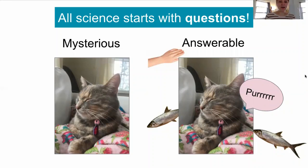Like I said, all science starts with questions. Questions help scientists guide what they're going to try to figure out. There are two important variables that make a question appropriate for answering with science. The question has to be mysterious, and the question has to be answerable. Mysterious means that no other scientist or person has ever answered your question. This makes a question good for answering with science. The other key variable is that your question needs to actually be answerable.